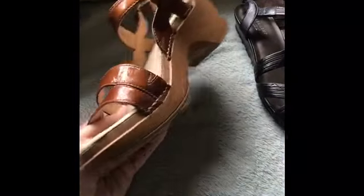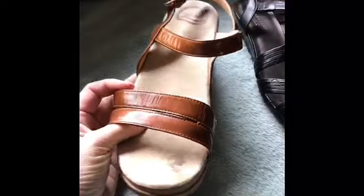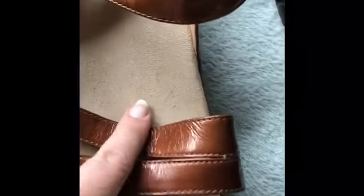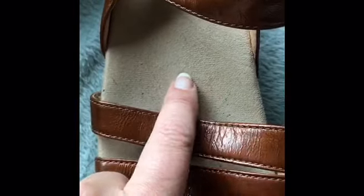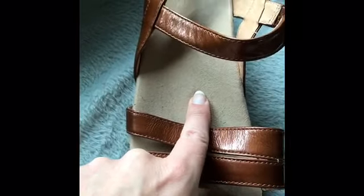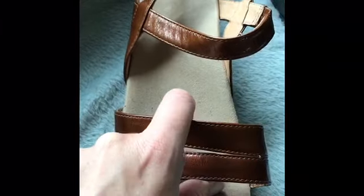This particular one I haven't worn very much, and the reason for it is they changed the footbed to this sort of plush footbed. You can kind of see it's sort of like a velour or something that's squishy, and it makes your feet smell terrible. It's just so stinky.